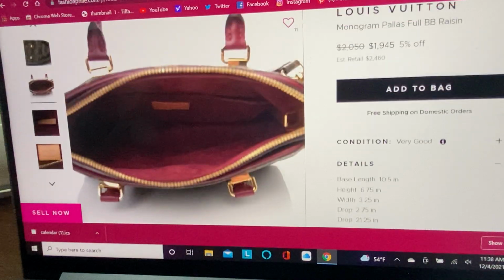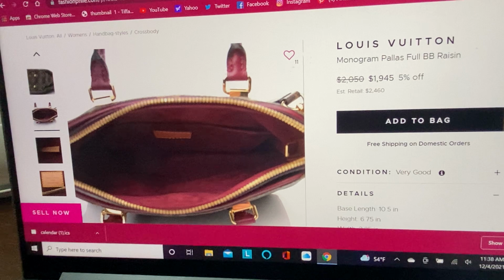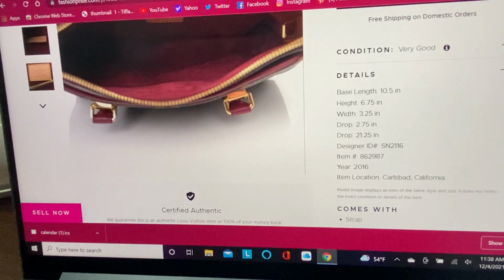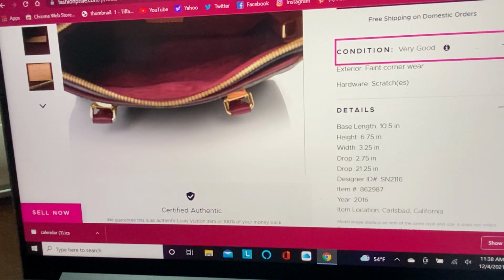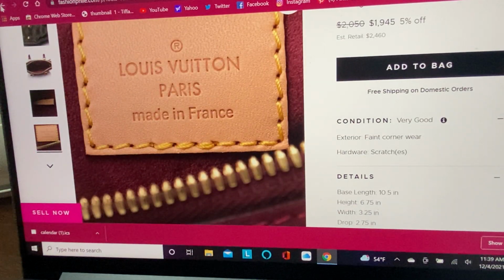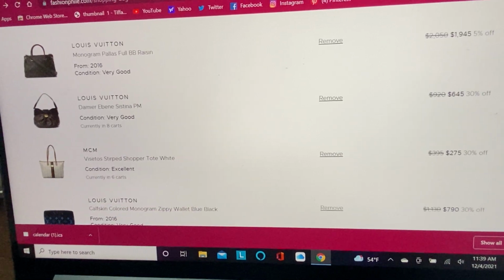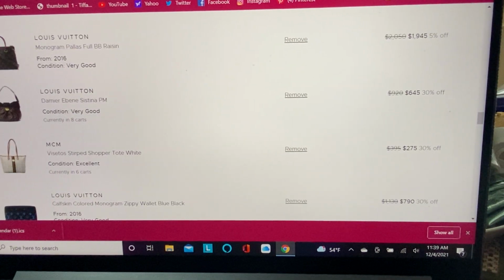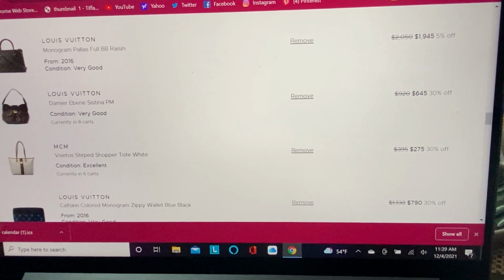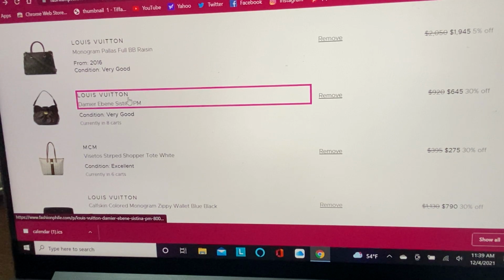This one already has 5% off, so it's probably going to go down to like 1,400, which is not bad. And it only has faint corner wear and scratches on the hardware, which is like nothing. So it looks really clean and well made. So I would go for this as the most reasonable bag over the Chanels, even though the Chanels are kind of like dream bags. These are some of the cheaper ones that I liked.